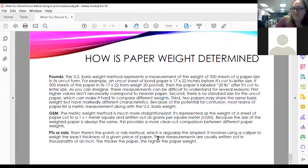I'm not going to go too much into describing this because it's a little complicated, but these are the different ways that you might be talking to your printer about what type of paper you want, either the weight, the GSM, or the points. Right. Points or mils is literally the thickness of the paper. Right. The weight is not. The weight has to do with how the paper's cut, at what size, and there's no standard for it, and it gets very complicated.